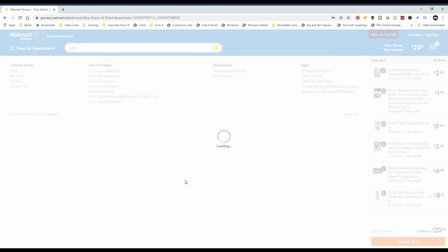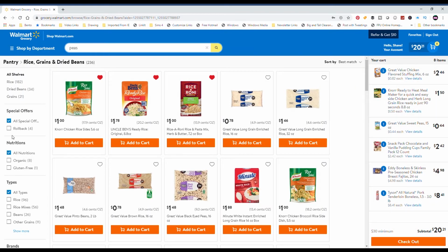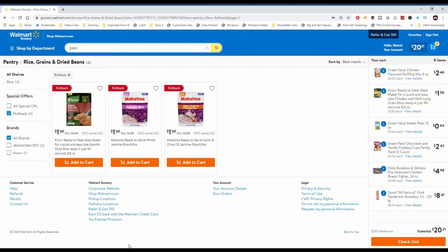Rice, grains, and dried beans. Let's see what's on rollback. Jasmine rice. I don't know about jasmine rice, but here's what I'm thinking. For a pork tenderloin, we can have the sweet peas, and we could do this chicken and herb long grain rice. I think that's exactly what we're gonna have for one of those meals.